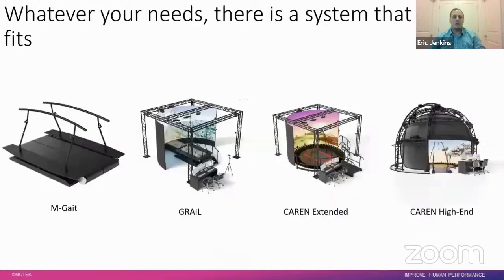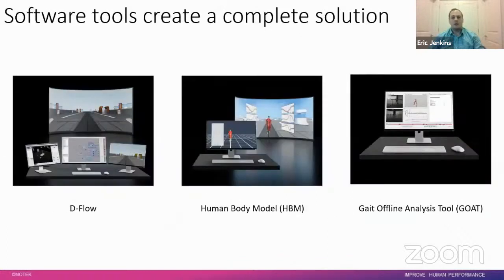So within Motek, we have a number of varied systems that will be able to suit your needs, whether that's in the research, clinical, industrial, or sports sector with any of these pieces of equipment. And not just that, but we also have the software tools to help to create a complete solution. So I'll be going over some of these a little bit later, more in detail, but I just wanted to give you an idea of what these are so that when they come up on the screen, you'll have an idea of what they do.